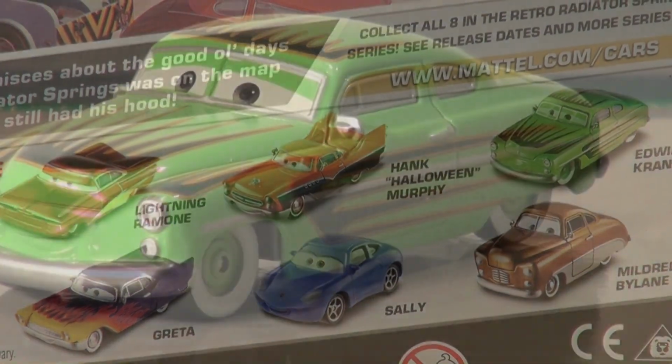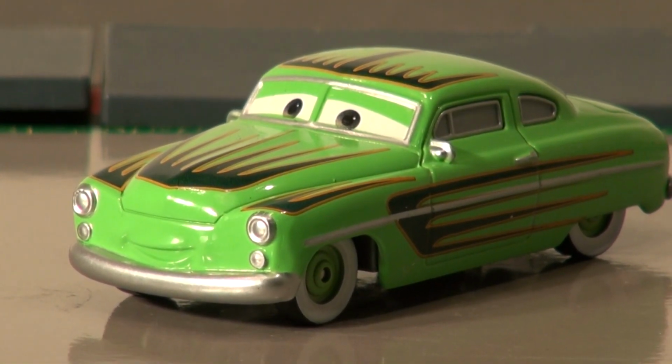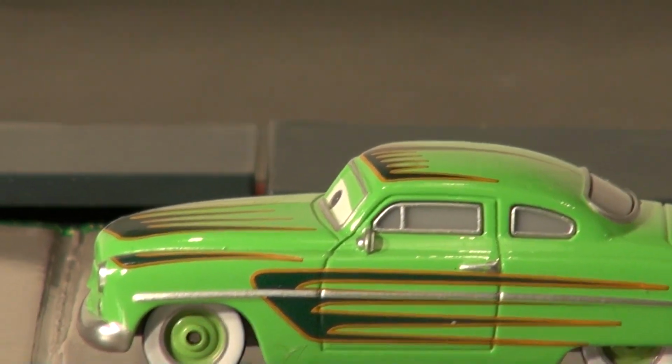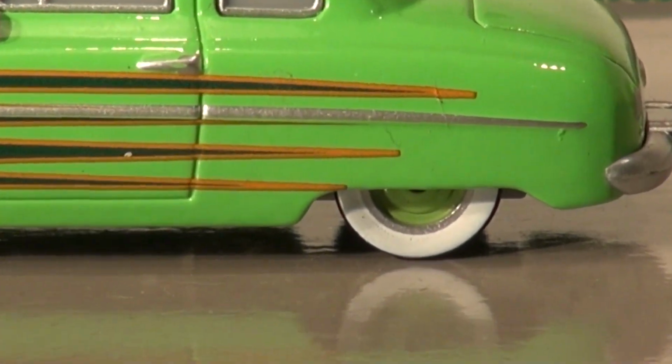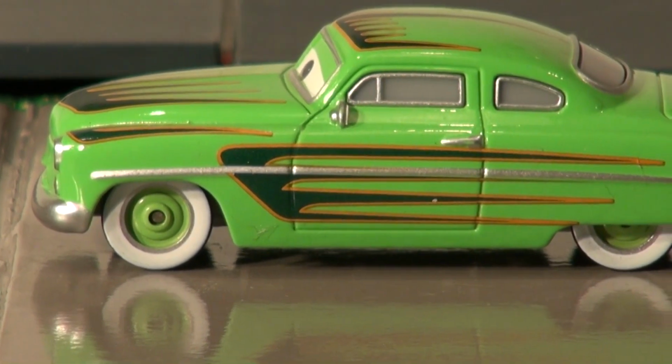Now let's open this guy up. Now there's a nice shot of Edwin Kranks. I remember him from the movie very well because there was a shot when Sally and Lightning were overlooking the whole town. I'm going to do that shot in a second, but let's look at this guy. Look. Yeah, green wheels, beautiful striping. It's an old car. What kind of car is it?